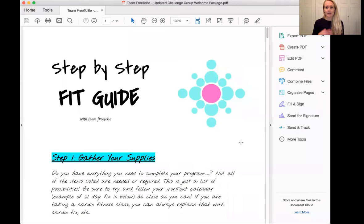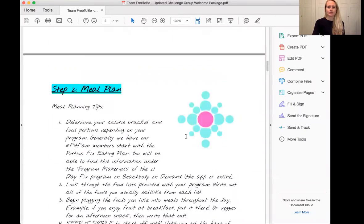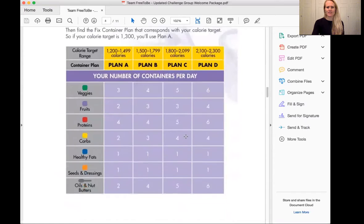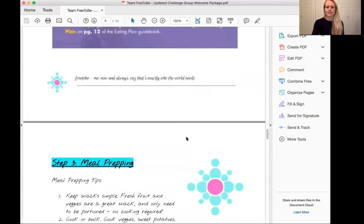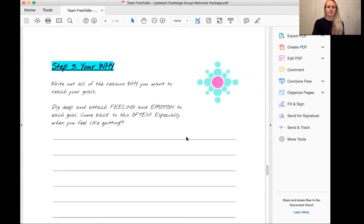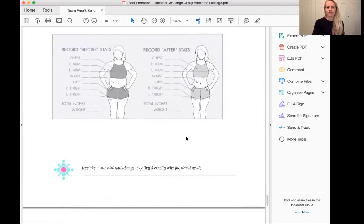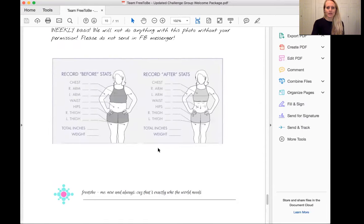The other thing that we have created that most of our people have found really, really helpful, and again, you can also have a copy of this, is the step-by-step fit guide. This is what walks them through everything they need to just get going, right? Because sometimes in the beginning it can be a little overwhelming, and so it's all in one place: tips on meal prepping, on setting goals, on finding out what their why is, taking their measurements, and then kicking some butt. So we send that to all of our challengers right when we get them going.